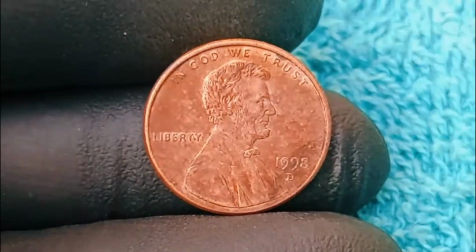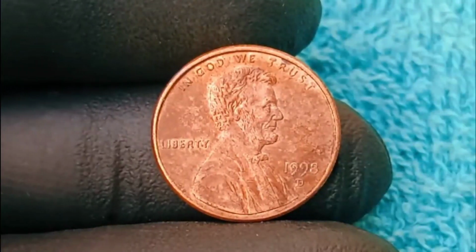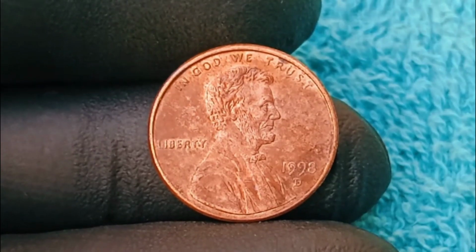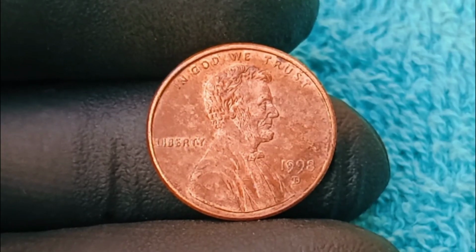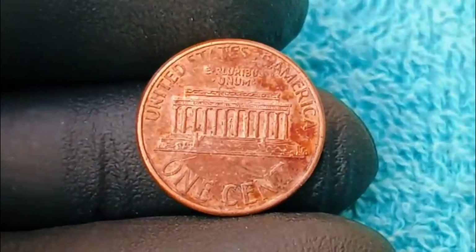And the fact that such a coin could circulate undetected for years adds to its mythical aura, because it's not just valuable, it's elusive, and collectors love a mystery that can't be solved easily, especially one wrapped in the mechanical marvel of the US Mint's production process.